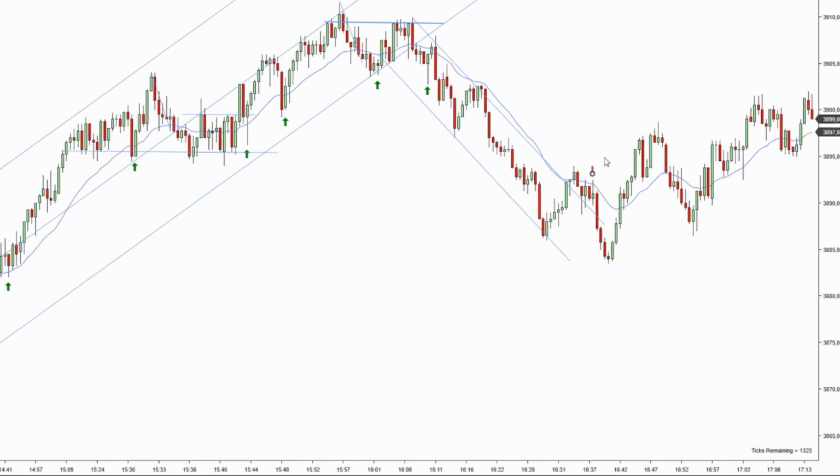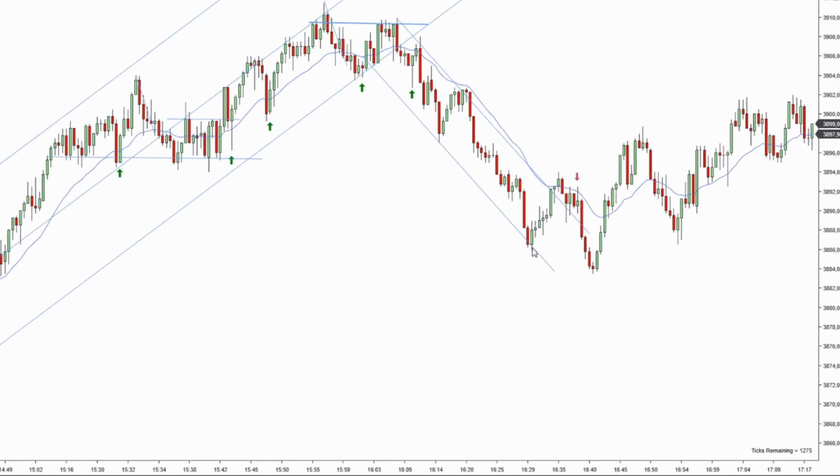Unfortunately, I didn't get filled because it happened too quickly. You have a first entry long pullback, first entry short pullback, second entry short. This is the first break of this downtrend. So according to our rules, what's most likely going to happen, you guessed it, a break and a retest of a new extreme. You have a first entry long, pullback, second entry long that failed.